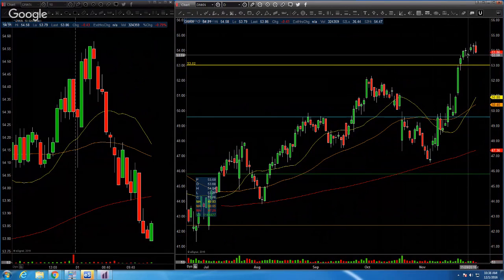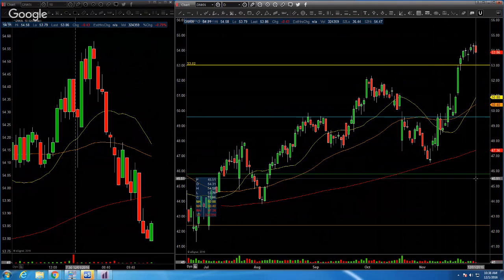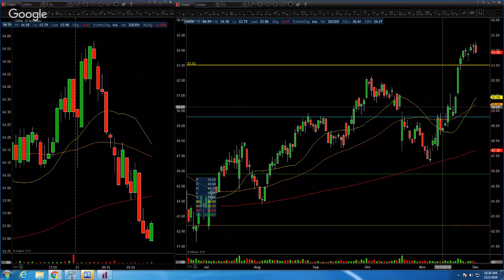And if you're long in this one, tighten it up and hold on for dear life, because if the markets start dumping, everything's going down, guys. Don't believe the bullshit out there. All right, Google and NVIDIA, please, for me.